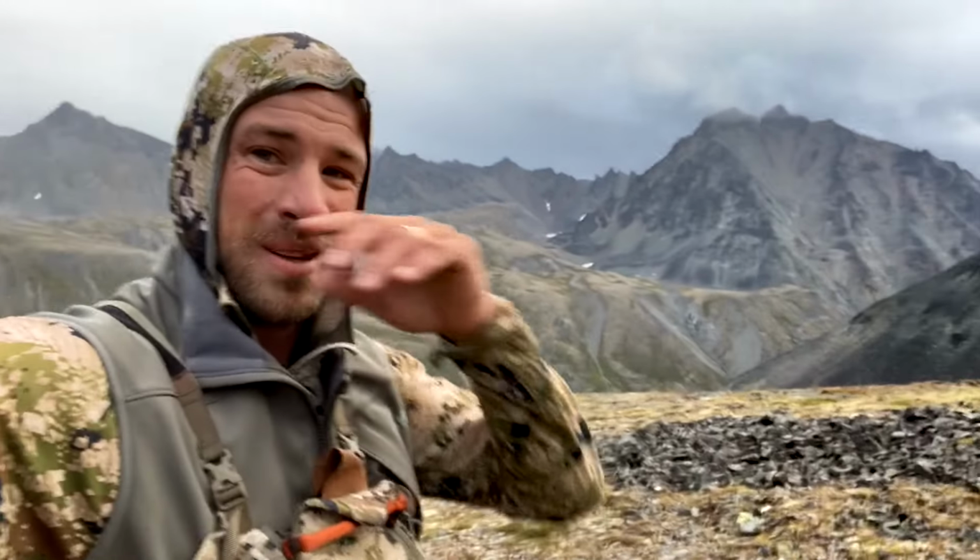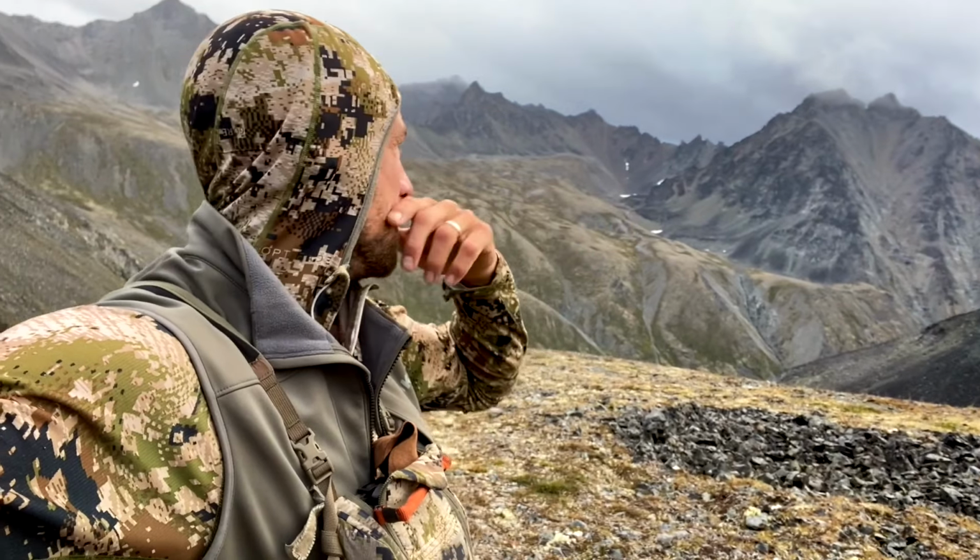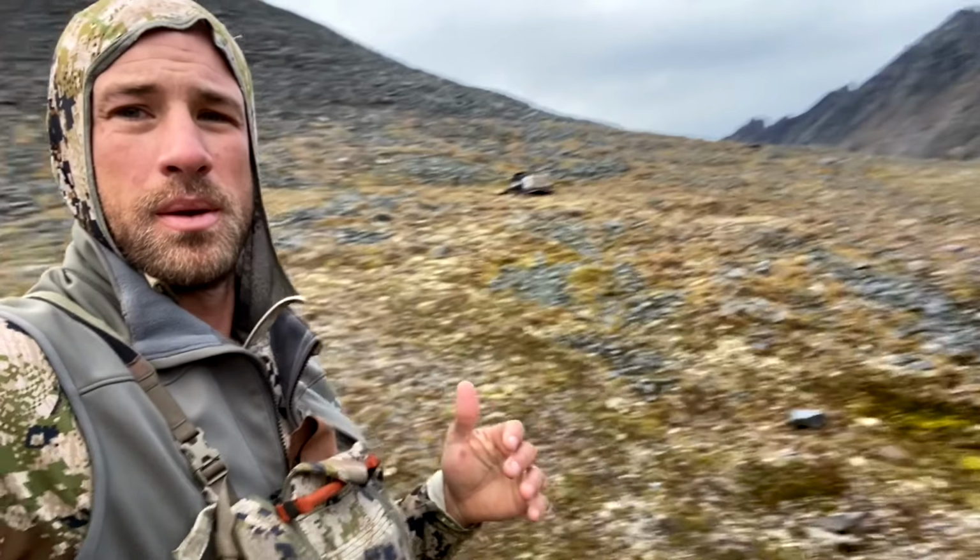All right, so we got a lot of rain last night. When we woke up, the rams had made their way down a little bit, kind of where that snow patch is. And now they're really dropping down. So what we did, we broke camp. We've already got camp broken down. We're going to roll down and set up camp at the bottom. We're going to try to put a stalk on these rams right now, because they're going to be in a shootable position very soon.